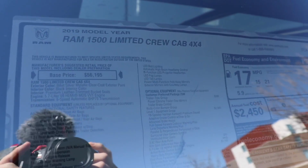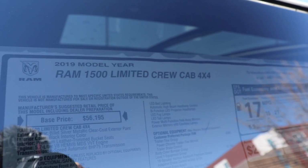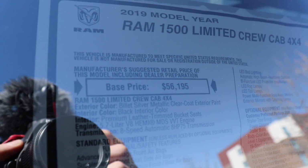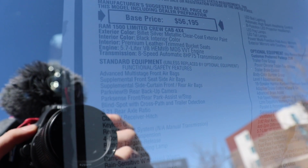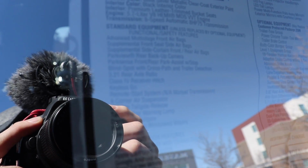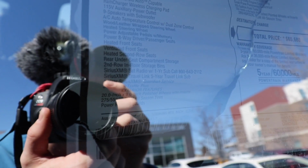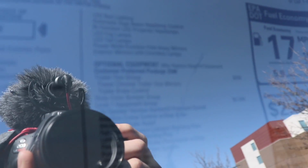All right, this is the best shot I'm gonna get of this window sticker. 2019 Ram 1500 Limited Crew Cab 4x4. Base price of $56,195. There's all of your standard equipment. It comes with a 3.21 rear axle, however, because they have a locking one, they now get a 3.92, I believe. Here's all of your optional equipment.